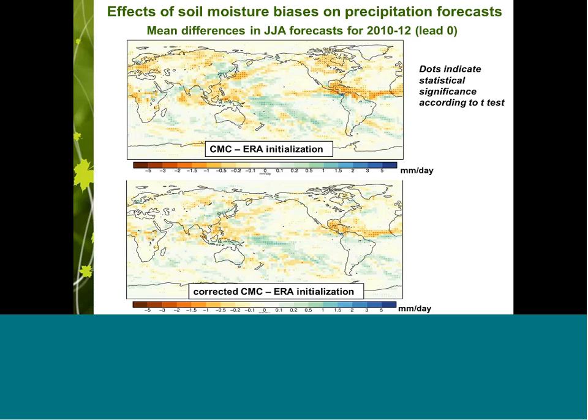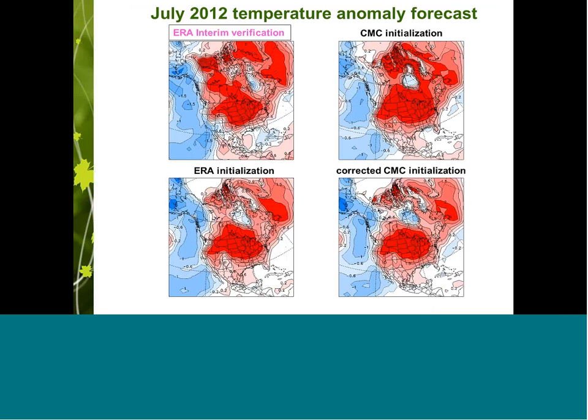And there was a big effect also on the 2-meter temperature. So this is a July 2012 temperature anomaly forecast. The contours are difficult to see, but the verification shows up to 3 degrees of anomaly for that month. Without the bias correction, we see that the 3-degree contour is larger, it's too much. When we did the bias correction, it reduced the area a bit, and it was very close to what we expected using the ERA initializations.